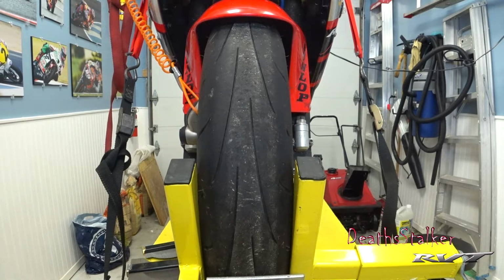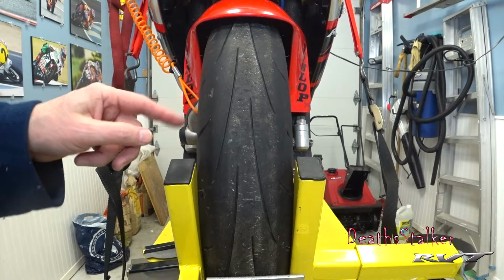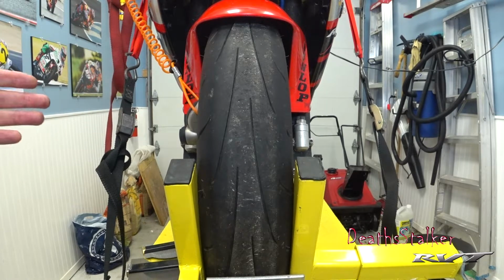Now, would I recommend going to a wider front wheel over a standard wheel? Not really, but going wider is less dangerous than going narrow. Because if you actually put a narrower tire on your motorcycle than stock, the motorcycle will turn easier and lighter. It will turn quicker, but it would also be a little more unstable.